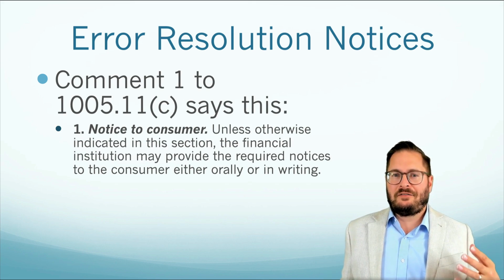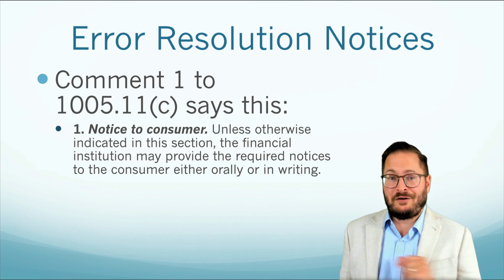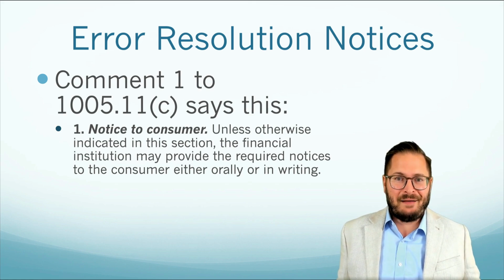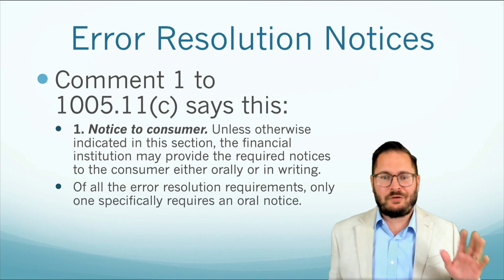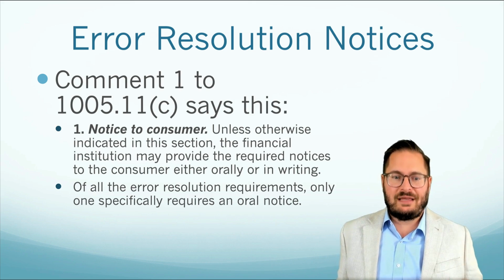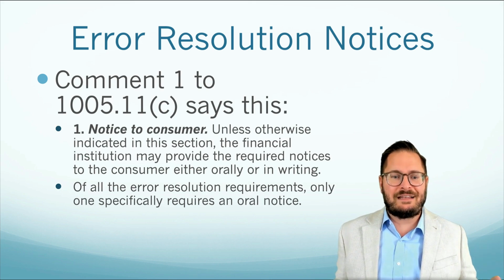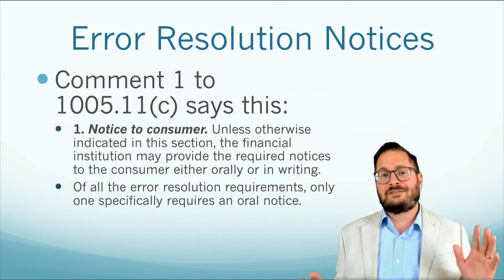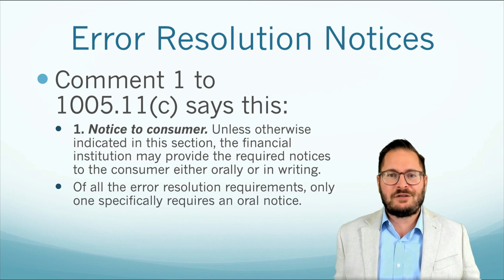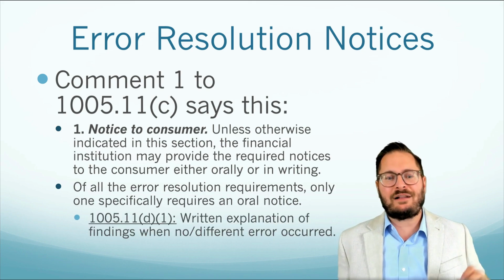Now, are there any sections that require it to be in writing? Well, they probably wouldn't have put this notice in if there weren't. But there is only one. I wrote down oral here, but it's a written notice. I wrote that down as oral notice. It's a written notice. So there's only one section that requires a written notice, and that section is 1005.11(d)(1).